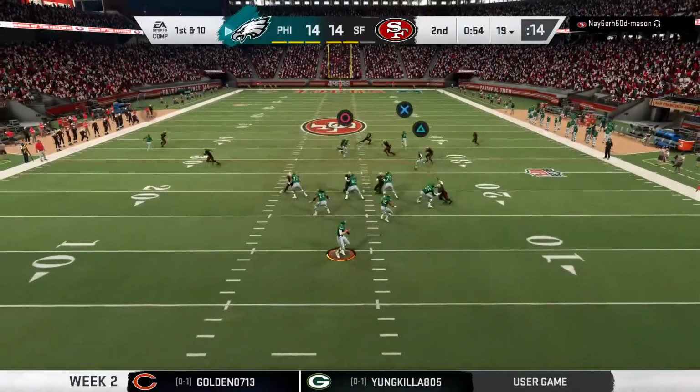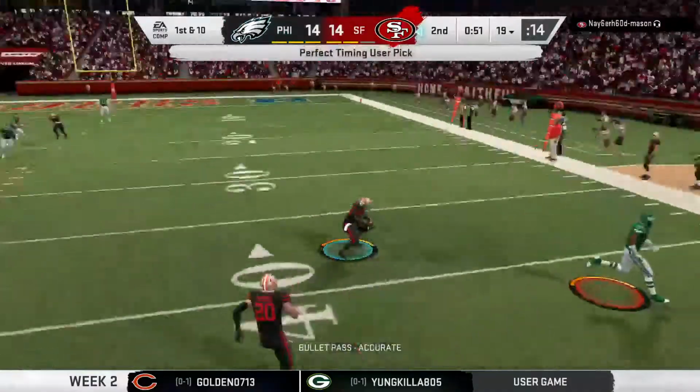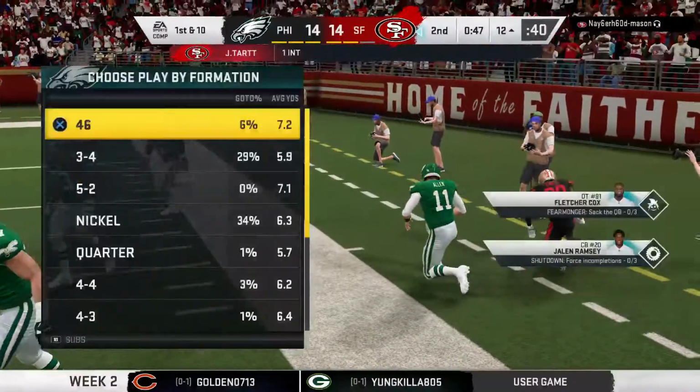So after the INT, it's Allen. And for the 3rd time here in this half, it's intercepted. Picked off by the safety, Jarquiski Tart. You can easily see the logic.